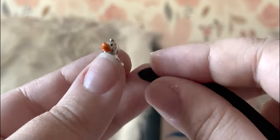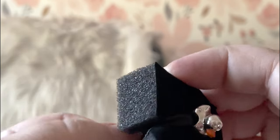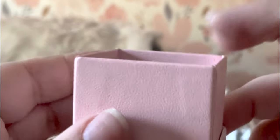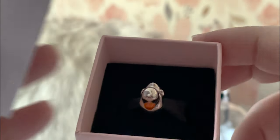All right, I'm gonna pack him back up because he is a Christmas present. And I want him to look super cute for her to open on Christmas morning. All right, say goodbye, ducky.